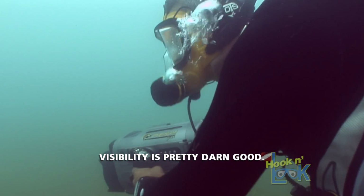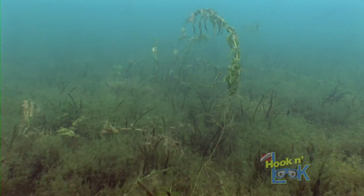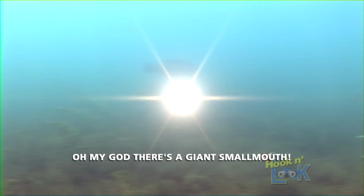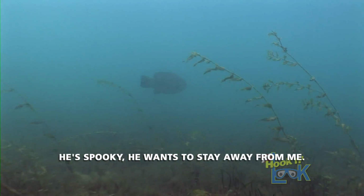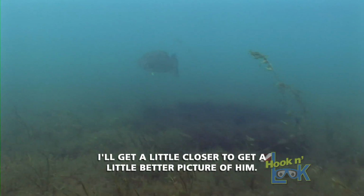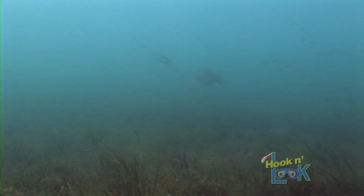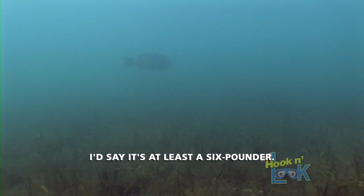Visibility is pretty darn good. It has a little milky to it, but it's good. Now in the area where you see scattered cabbage. Oh my God, there's a giant smallmouth. I mean a giant. He's spooky, he wants to stay away from me. I get a little closer to get a little better picture of him. But he is looking. I'd say it's at least a 6-pounder.